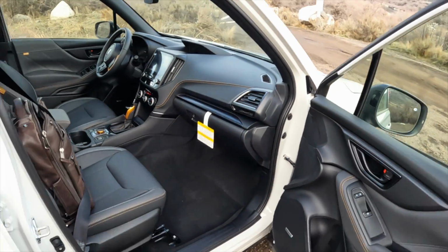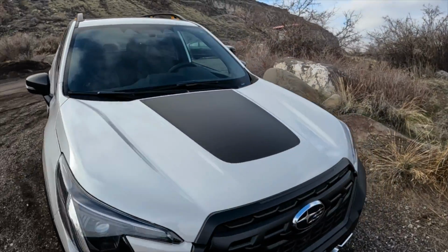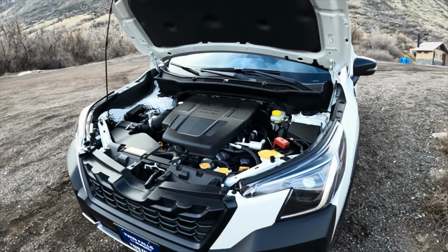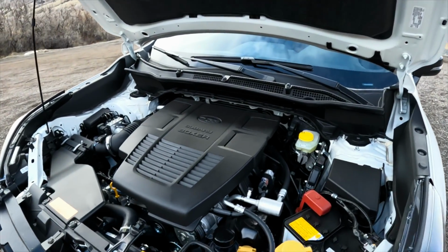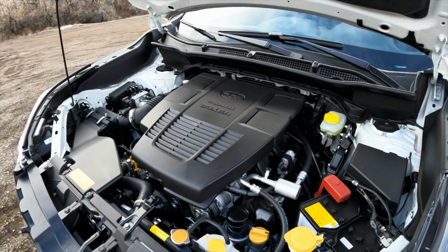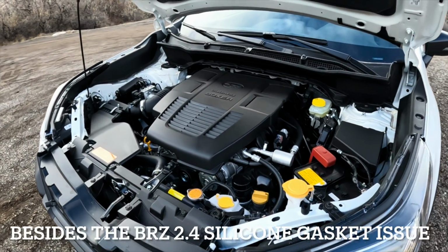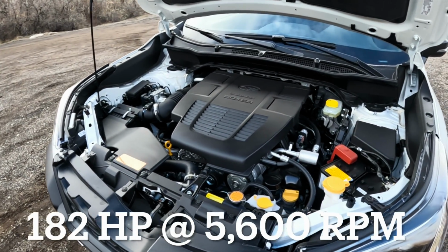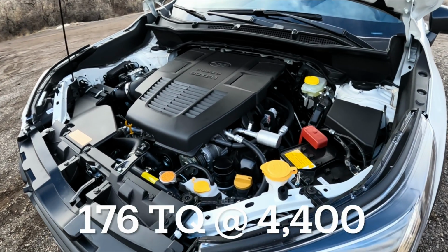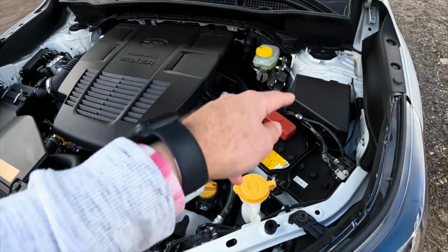But let's come around to the front. I'm gonna pop the hood, and I'll show you how nicely the 2.5 liter Boxer fits inside here. Under the hood is a naturally aspirated 2.5 liter Boxer engine. These are really good, really refined. They don't get the best gas mileage, but on the forums, I haven't heard of really any engine issues on modern Subarus. This makes about 182 horsepower at 5,600 RPM and about 178 or 176 pound-feet of torque at 4,400 RPM. And then all of your reservoirs are up top, easy to get to, easy to service.